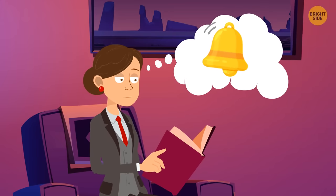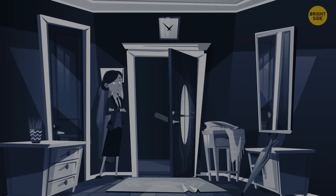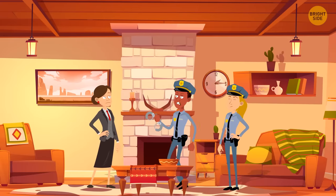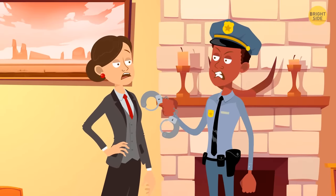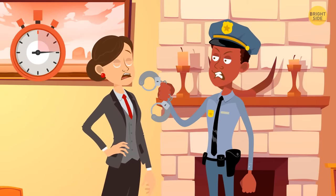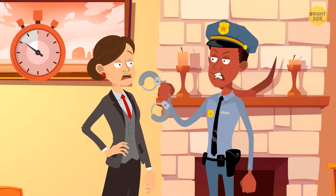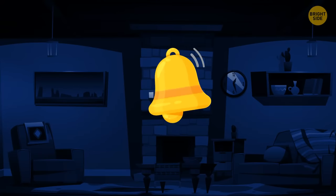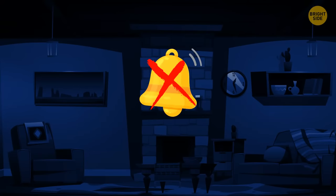Suddenly, I heard the doorbell ring. When I opened the door, someone in a black mask hit me on the head. When I came to my senses, the books were gone." Detective Anderson arrested the woman for misreporting. Why? If there had been a blackout, the doorbell wouldn't have been working.